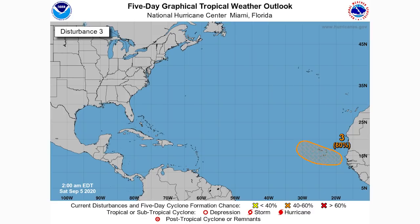Now, we're going to move on, and we're going to start taking a look at the satellite imagery for each of these systems. Only the yellow and the red one have actual satellite imagery, because the other one isn't even developed yet, and we're going to get spaghetti models for those two, as well as intensity guidance, so that's all coming up.